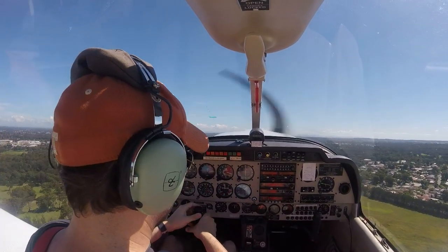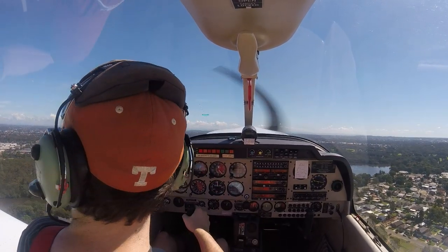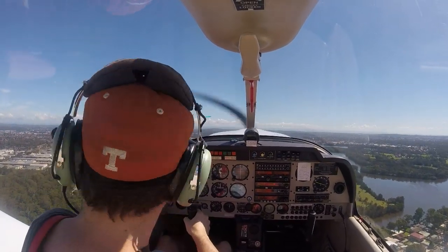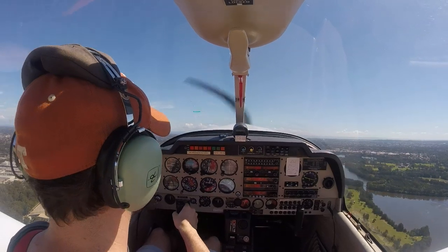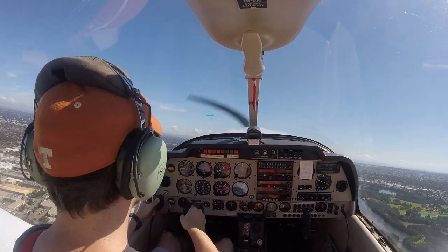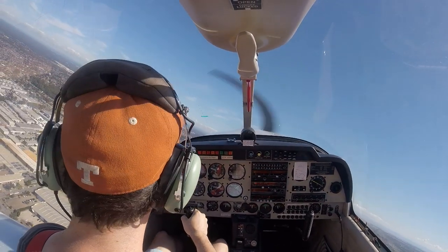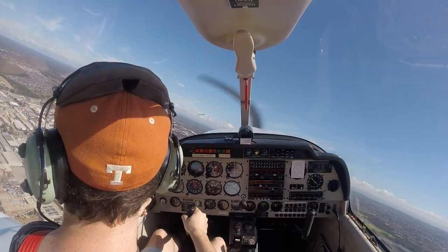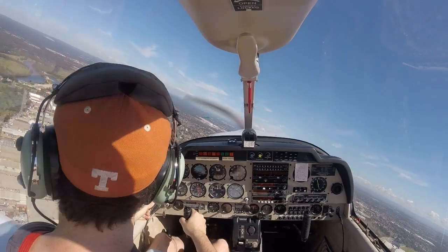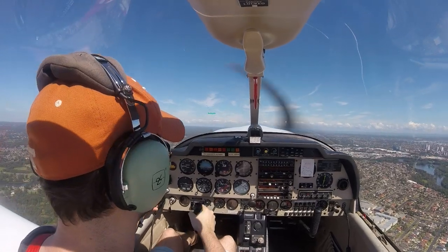Power is full, fuel pump is on, engine temperatures and pressures are green. Uniform November Foxtrot, Diamond downwind touch and go. Uniform November Foxtrot, number two, follow the Foxtrot early base. Try again, Uniform November Foxtrot. Uniform November Foxtrot, runway left, number three, follow the Foxtrot early base. Again, Uniform November Foxtrot, follow the Foxtrot on base. Follow traffic, Uniform November Foxtrot.